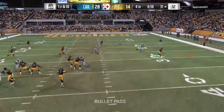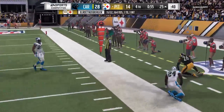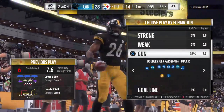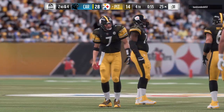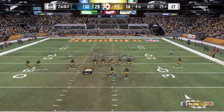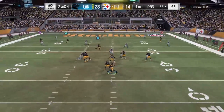On 1st and 10, it's Roethlisberger. This is Bell on the dump off. 6 yards on the pickup, and that'll make it a second down. He's already proven to be a factor in the running game on this drive. Now he gets involved in the passing game. I think what we're seeing here is the modern version of workhorse in the NFL, being able to run it and catch it with equal proficiency.